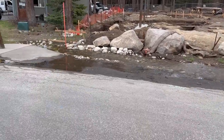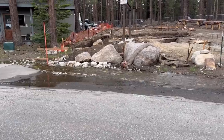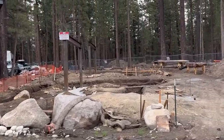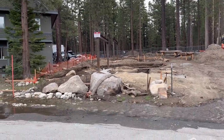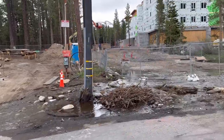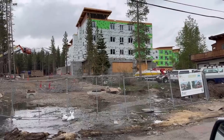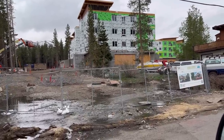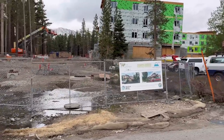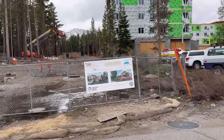So that's some pretty extensive runoff. And it looks like this guy's getting his little foundation going here. They're moving along on that project. This is the low-income housing that the town and PacWest are basically partnered on. So they're gonna call it the Sawyer, I guess, huh? Affordable housing. Yeah, people should do some research on that.